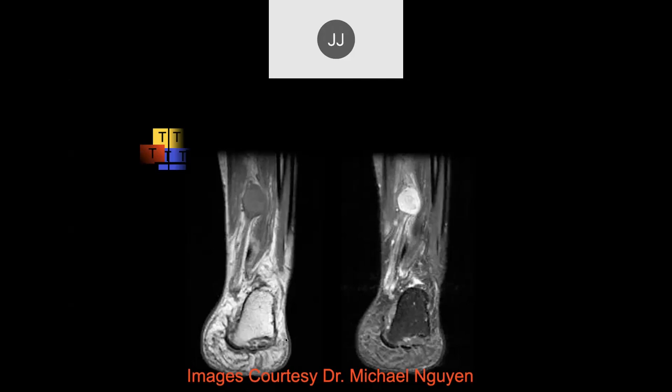I would call an orthopedic oncology surgeon, not a neurosurgeon. Okay, good. Neurosurgeons just don't get any experience in this stuff. Okay.